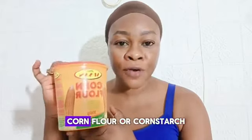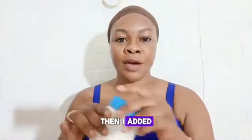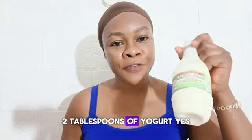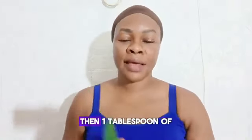I added 1 tablespoon of cornstarch, corn flour or cornstarch, they're all the same. Then I added 1 full tablespoon of sugar. Then I went ahead to add 2 tablespoons of yogurt. Yes, yogurt is very nice. Then 1 tablespoon of aloe vera gel.